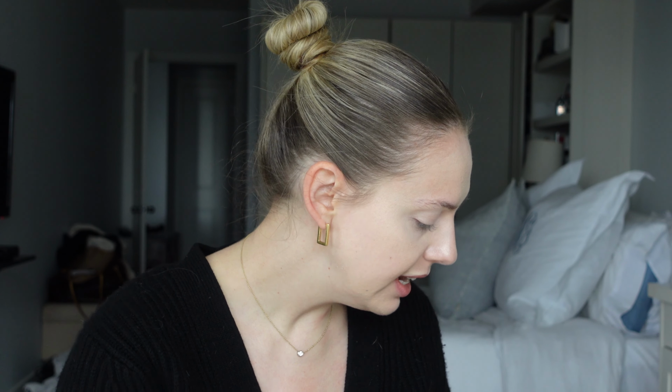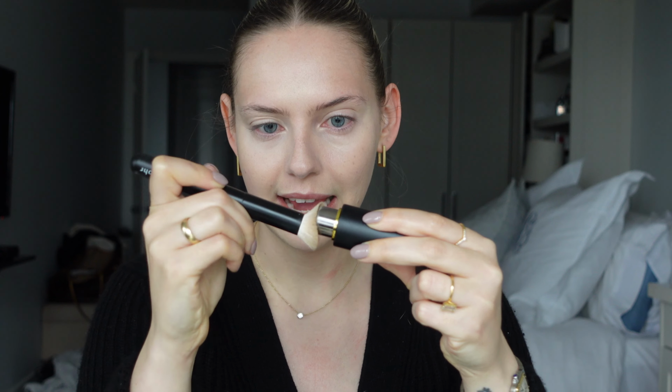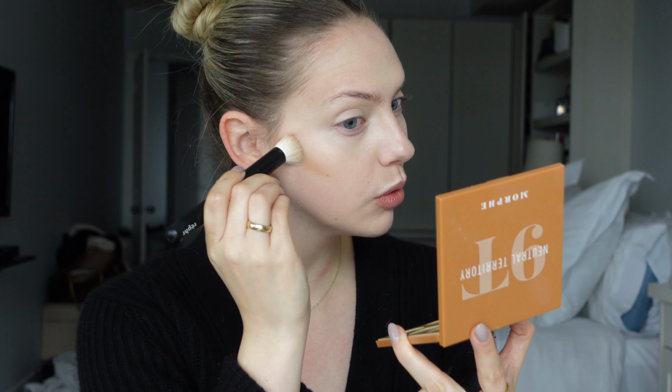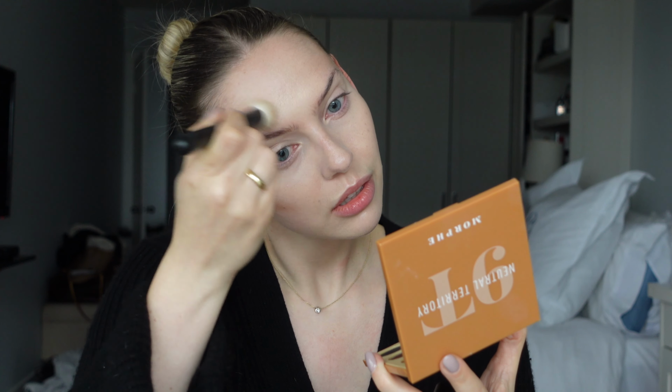Favorite step, holy grail product, is my Westman Atelier contour stick in Biscuit. Now I am right down to the very end of this. I have another one, but I've somehow misplaced it. I take this Rephr 17 brush, and I get as much product as I can onto the top of this brush. Just apply that right to the contours to give a little bit of definition, temples, across my forehead, just to make it look a touch smaller.